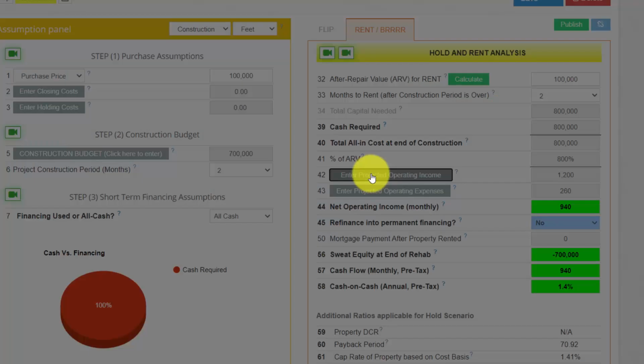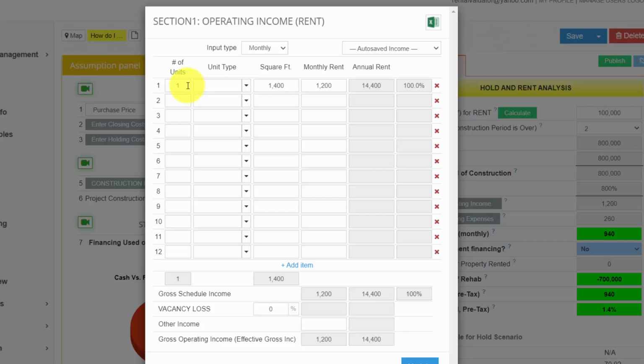And then I'm going to go here and I'm going to click on rent/BRRR, and I'm going to enter my projected operating income for this building once it's built. So per our example, there are 6 units, they're 1 bedroom, they're about 800 square feet each, and they're going to rent out for $1,100. And I can use this screen to model out anything from a single family house to a 5,000 unit apartment building. I can make this as granular and as detailed as I want, and I can input my income monthly, annual. I can export everything to Excel.